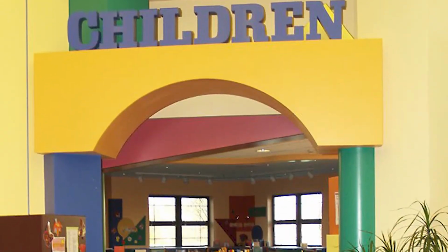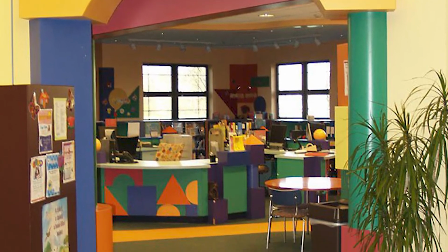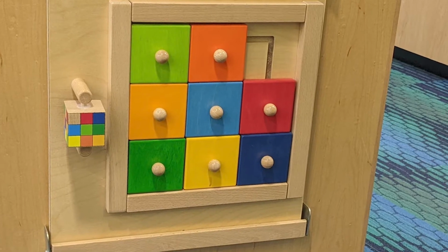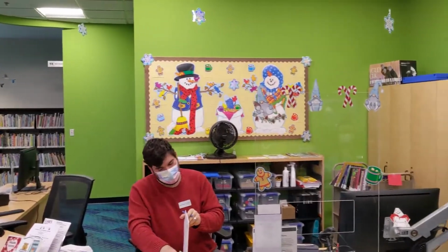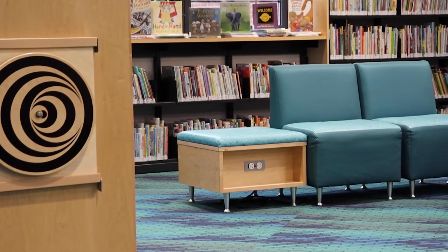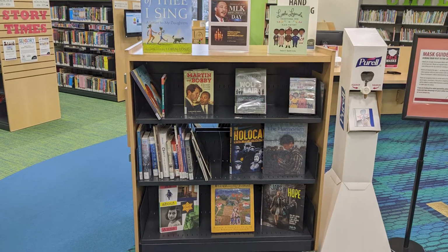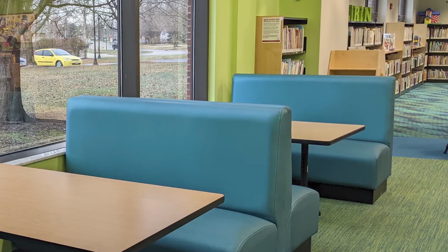So our children's room, we did a total remodel of that space in 2017, 2018. And we put a lot of thought into how we wanted that space to work and how we wanted that space to look. So from just a working perspective, how the room works, we wanted to make it as flexible as possible. So literally half of that room is mobile. So the seating, the shelving units that are there are on casters or on wheels. So we can literally clear out half of that space.